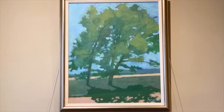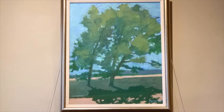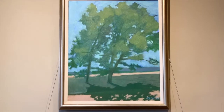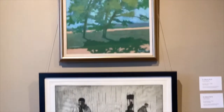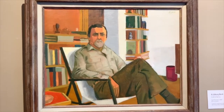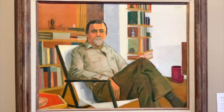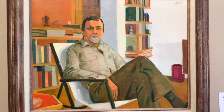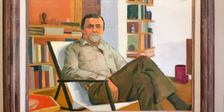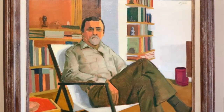Gibson Bird was an important American artist who lived between 1923 and 2002, who spent more than 30 of his productive artistic years in Wisconsin. This is his self-portrait from 1982, an oil painting. Bird was professor in the art department at UW-Madison from 1955 till 1985, so his connection to Wisconsin and its rural landscape was strong.